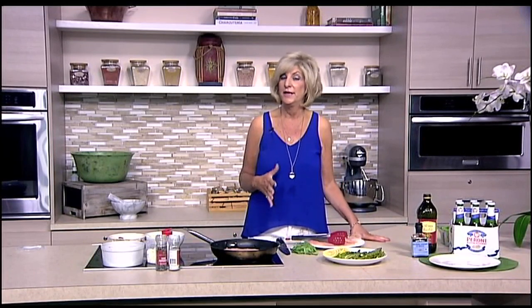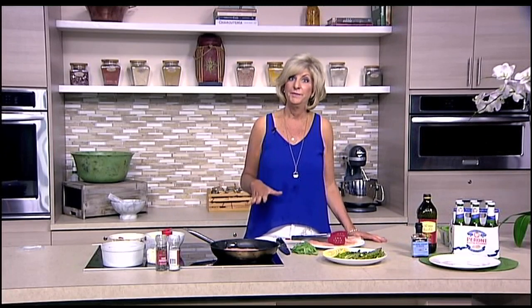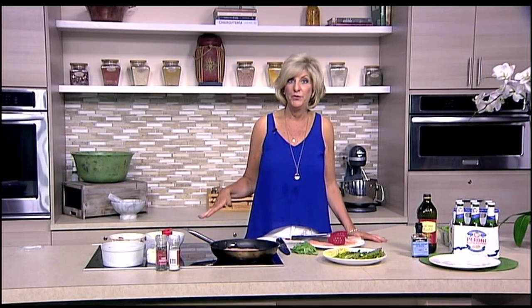Sometimes the simple things make the best meals. So today I'm making pan-seared chicken cutlets. Now I'm not going to bread them. Traditionally you can bread the cutlets, dip it in egg, dip it in flour, dip it in breadcrumbs. You can omit the flour and use gluten-free breadcrumbs. They have them in most stores, certainly at the Fresh Market.